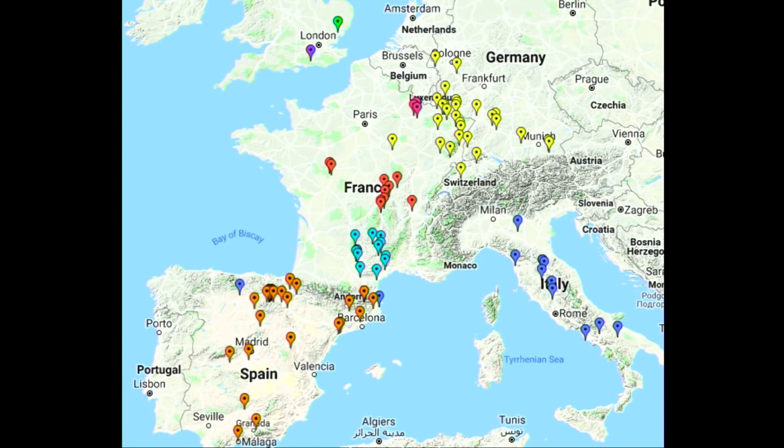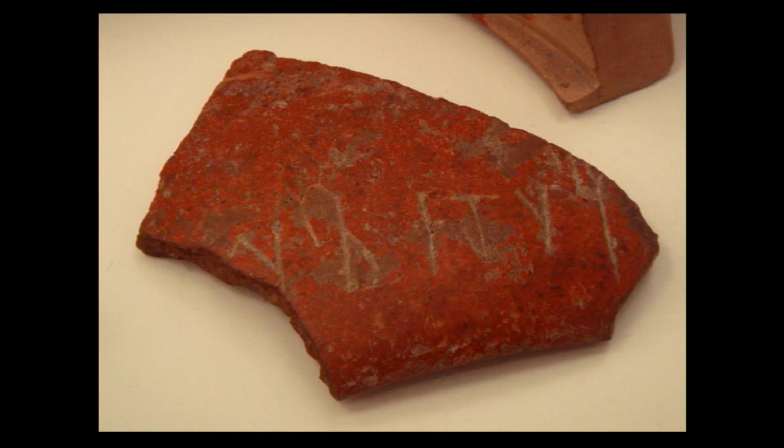Terra Sigillata ware was very popular and was made everywhere the Romans went. Here is a map of just the known production centers in Western Europe. How widespread was the distribution of Terra Sigillata? This particular shard was unearthed in India.